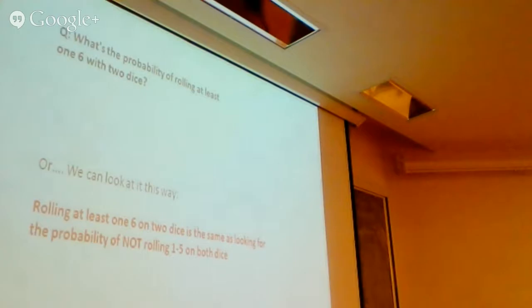Same question. So if I roll a 6 on a die, I'm definitely assured that there isn't a 1 to 5 on both dice. So if I can figure out the probability of rolling 1 to 5 on both dice, subtract that from 1, I will get the probability of rolling at least a 6 on one die. Do you see that logical little twist? So how's that work? The probability of not rolling a 6 on the first die is 5 out of 6. So 5 out of 6 times, I'm not getting a 6.